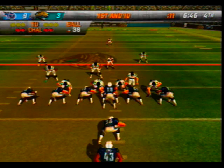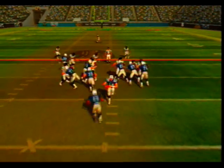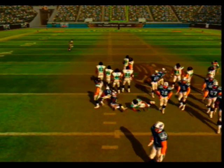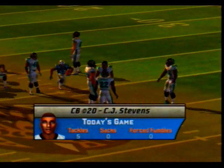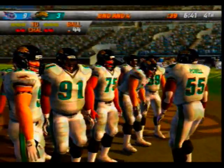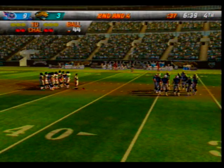They line up in the I formation. Stevens is there on the stop. On the carry, I'm impressed where they're running it. It's a big part of their offense, and they've done a great job taking advantage of blocking up front.